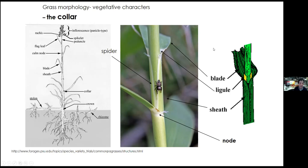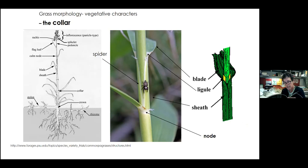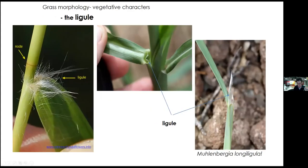So let's try to look at that node part. What you want to do is take your grass and literally just pull back the leaf. As you pull back the leaf, you might be able to see that right at that junction where the sheath and the leaf blade meet, there's something there. It might be just some silky hairs. This buffle grass looks like it has a hairy ligule. You might see something like this in a Muhlenbergia, which is a papery, membranous thing. You might not see much of a ligule at all. You might see this big fringe of hair.